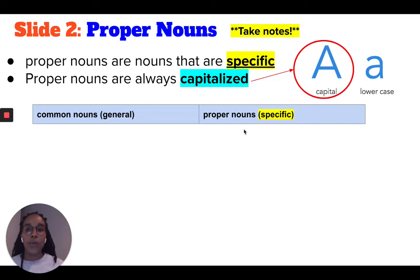So let's take one common noun, a woman. A woman is very general. You could be talking about any type of woman. You can be talking about me or Miss Coatney, Miss Darling, or Miss Beard. But if I wanted to talk about a specific woman, such as myself, my first name is Morgan, my last name is Millon, my name would be a proper noun because it is specific. And because it's a proper noun, I'm going to capitalize my first and my last name.